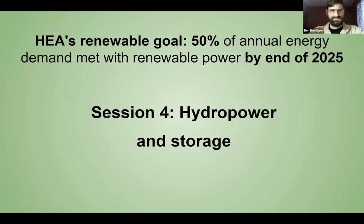In December, we talked about solar. In January, we talked about wind. And today we're talking about hydropower and storage.